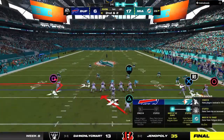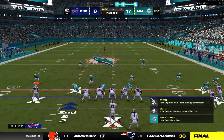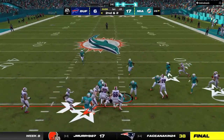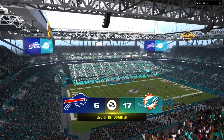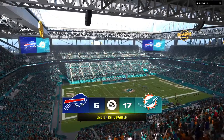Line of scrimmage, the 28 now as they come up on 2nd and a couple. Cook up the gut. And he's going to be brought down on what will be the final play of this first quarter. An entertaining start to this one. More to come on EA Sports.